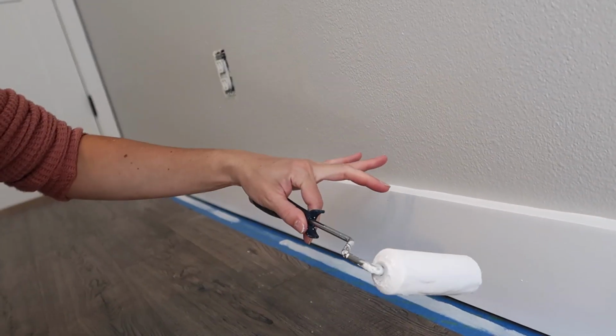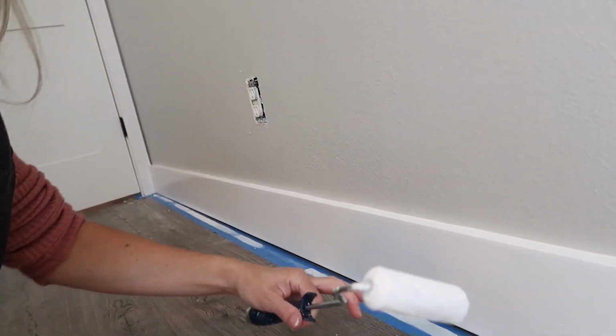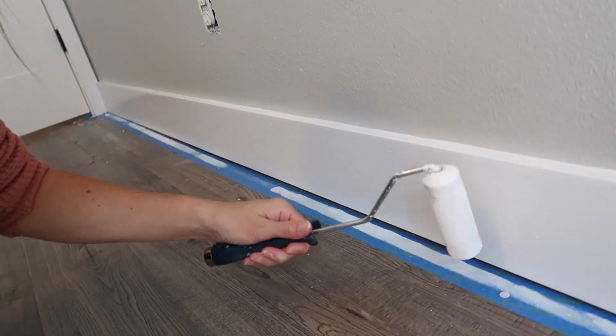I always do the top, and then I'll roller over it, and then I'll go on the bottom. And since I've got this painter's tape down here, I can actually bump up on the floor, so I can get all the way down to the bottom super quickly. So if you are painting trim, this is the method that works really well for me.